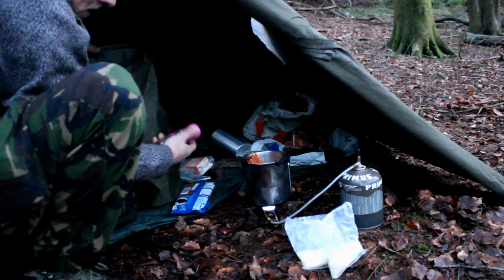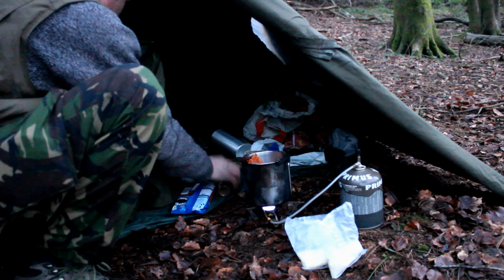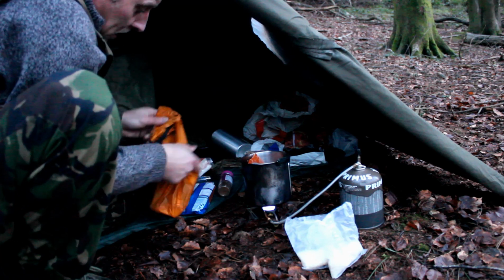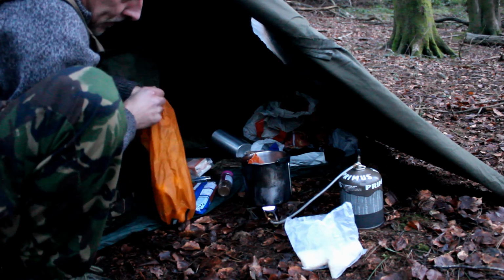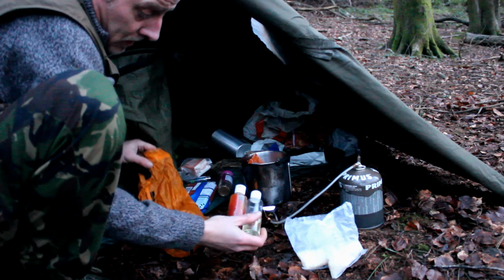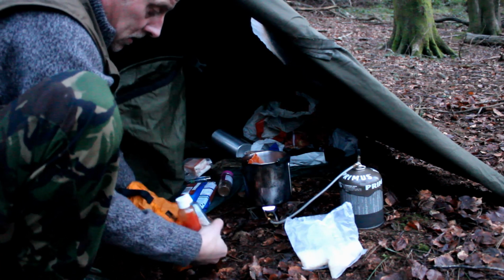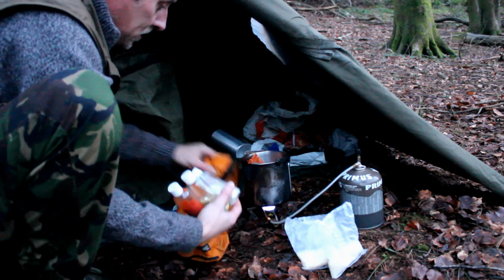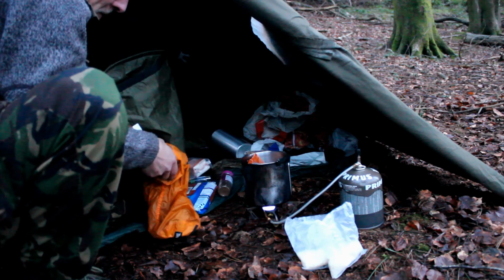Got some Chinese 5-spice. I was going to use that with the noodles. In this little bag I've got vinegar, tomato sauce, and a bit of salt and pepper in that one. These are just bought from Poundland. Absolutely fantastic, do the job.